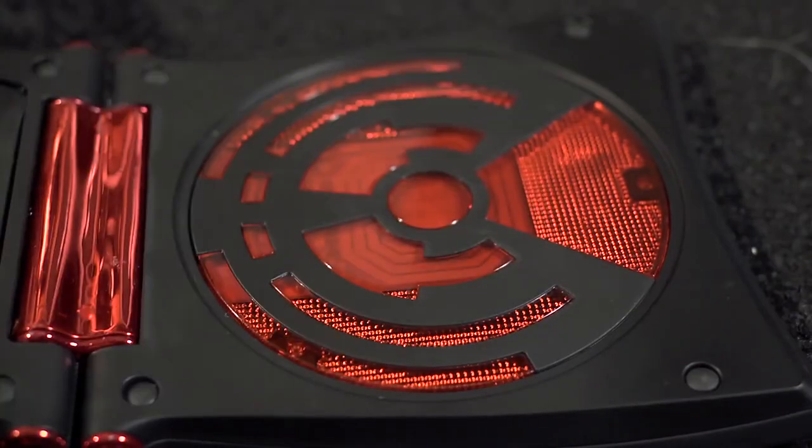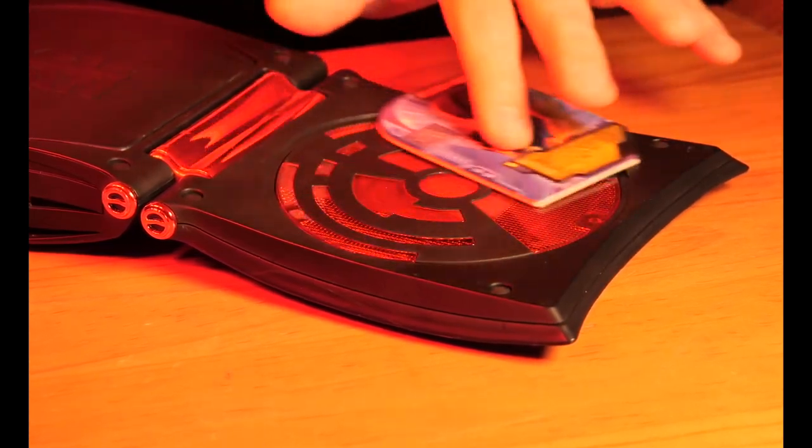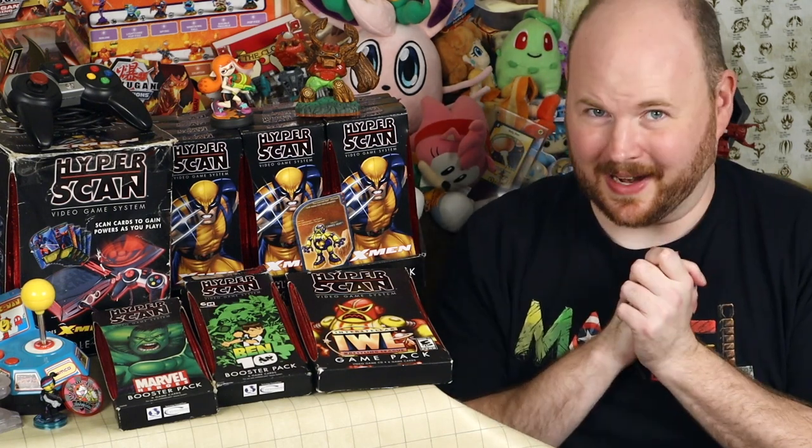Ah yes, the thing that the big reviewers complained about the most, trying and failing to get those darn cards to work. The endless agony of trying to operate a gimmick that works perfectly fine. Yeah, it works fine. It's fine. It's fine when you do it right.